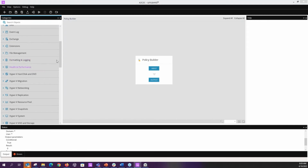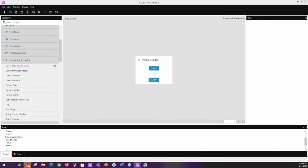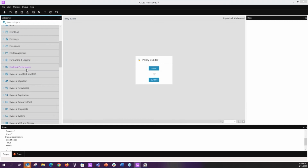And then the hardest thing about Automation Manager, I'll be honest with you, is knowing that there's 600, I don't think there's 600, I can't remember off the top of my head, but there's a ton of objects. Now, you have to remember that this is a no-code automation engine. And that's really important to an MSP, right?